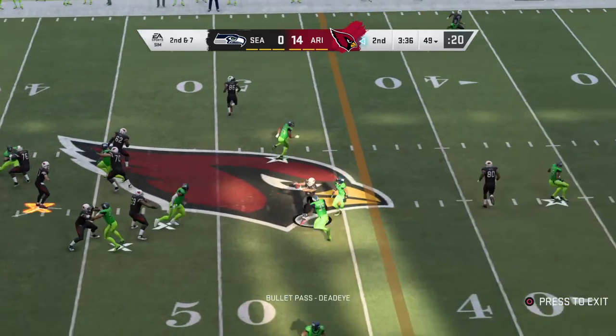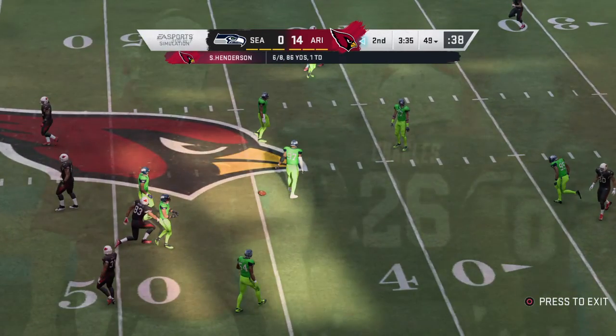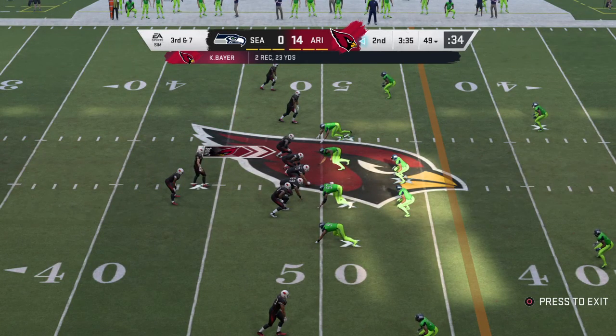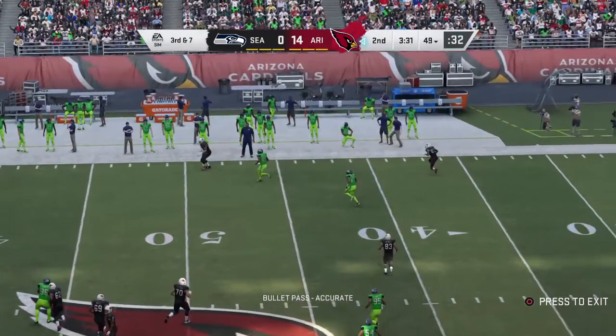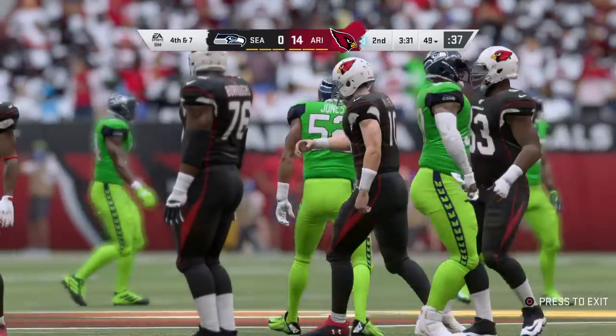Looking to throw on second down. Henderson. And this one incomplete. Too much contact to hold on to that one, and it's 3rd down. They head to the line facing a 3rd and 7 following the incompletion on second down. Now a 3rd down throw, but it misses the target, incomplete.